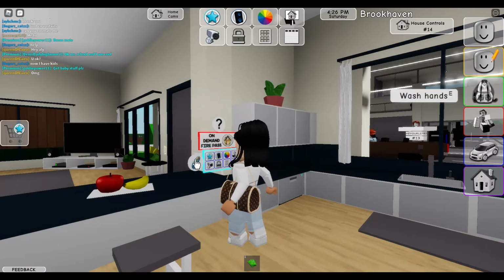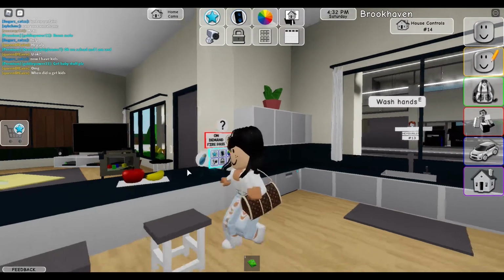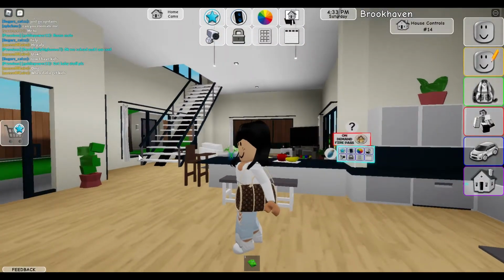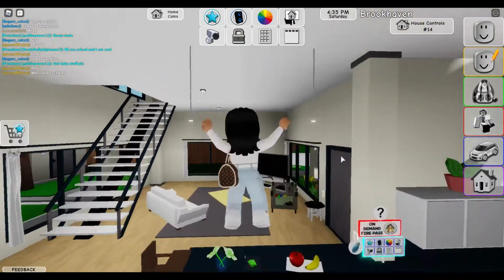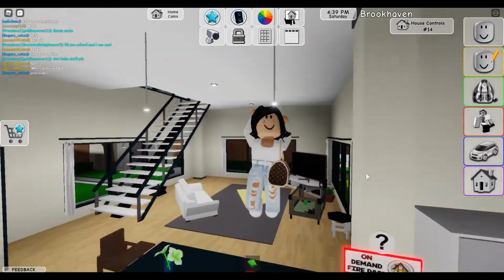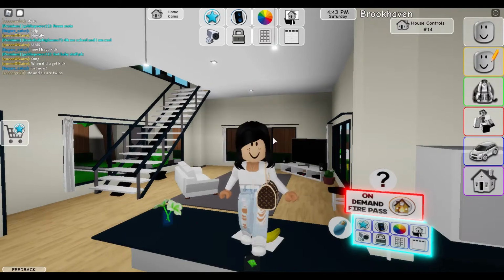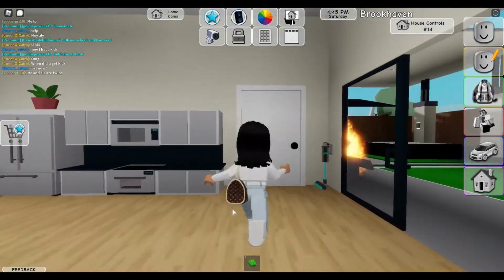Oh, fire. The man on fire. Carl's furniture for children, okay? Oh. I don't want any children. Get them out of my house. I don't want any children. Get rid of the furniture. How do you get rid of it? Get rid of those. Yes, okay. Thumbs down for the kid furniture.